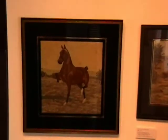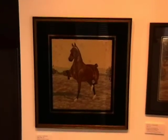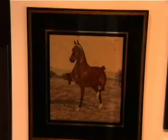Okay, this is a hackney pony named Mighty's Might that belonged to the William McCalls, Mabel and Bill McCall, who lived at North Farm in Bristol.